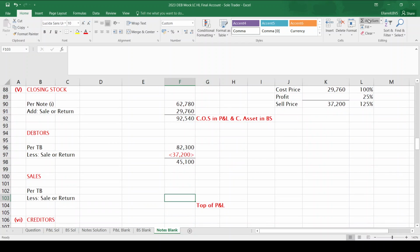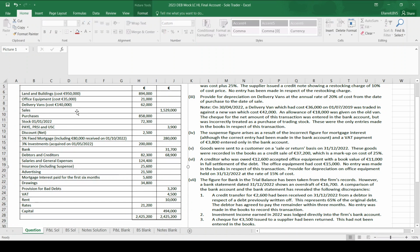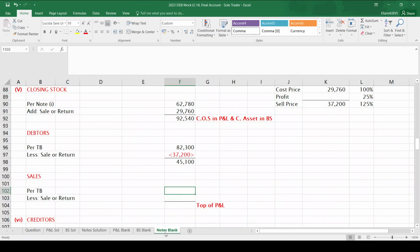And the sales from the trial balance, my sales figure is 1,529,000. And I'm going to take away the sale or return, which is always a selling price. Sales are always a selling price. So I'm going to take away the 37,200. And that's going to give me sales of 1,491,800. And there's no more change to sales. So that's the figure that's going to go at the very top of my trading profit and loss account, the P&L, 1,491,800.